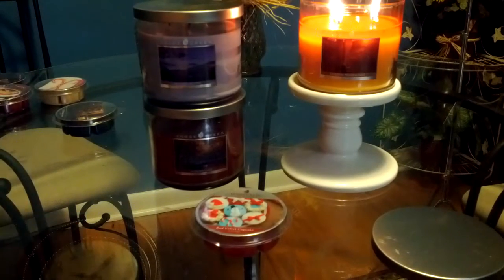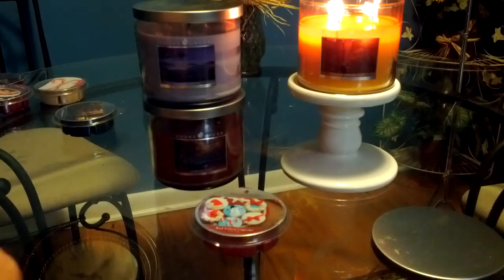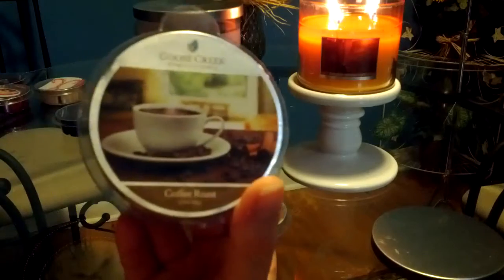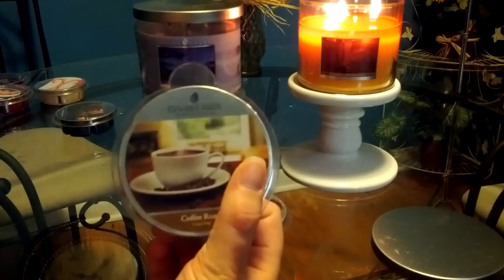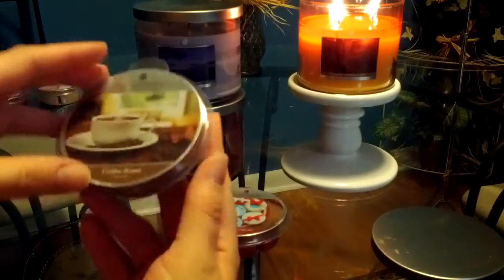And then I was happy to see this go up, because I know this was posted as a candle earlier in the year, but I was not going to invest in a coffee candle without smelling it. And this is Coffee Roast. For some reason now they have the wax melts in it, but no candle. I can't really figure out Goose Creek's logic behind what forms they make things in. Maybe there is no logic.